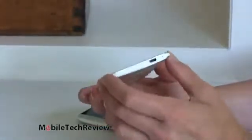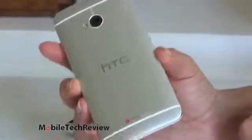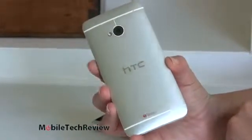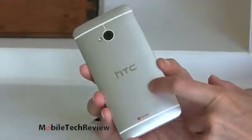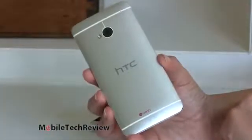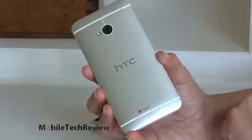Beautiful design. We've got the aluminum with the polycarbonate filling in here. Luscious as ever. Not any different in terms of hardware from any other HTC One, be it your carrier edition or HTC's own unlocked version. They also sell an unlocked 32 gig version, which this is, for $599. That's how much this one costs. The Google Play Edition is $599. Your carrier likely sells also a phone for $599 without a contract, retail for the 32 gig.